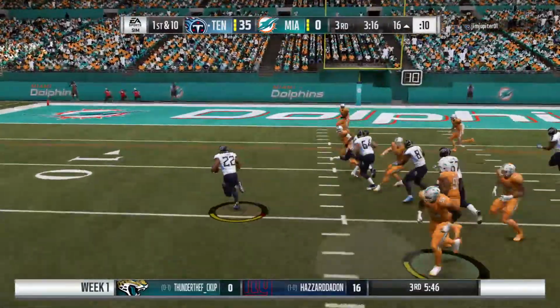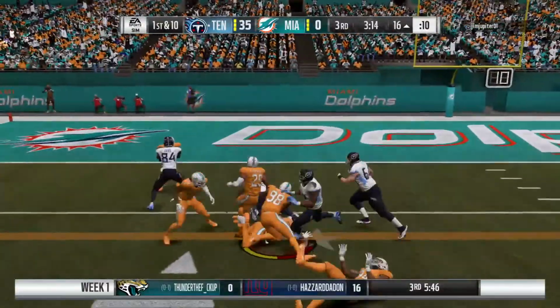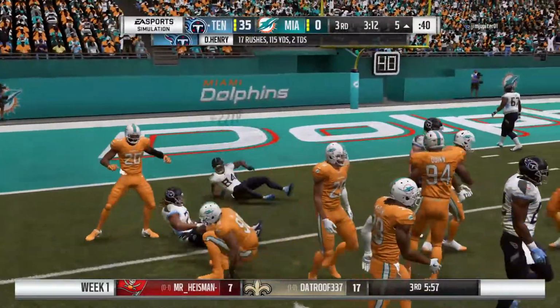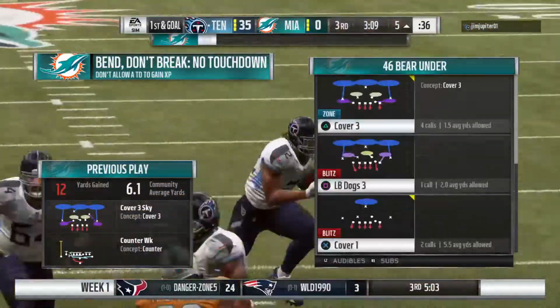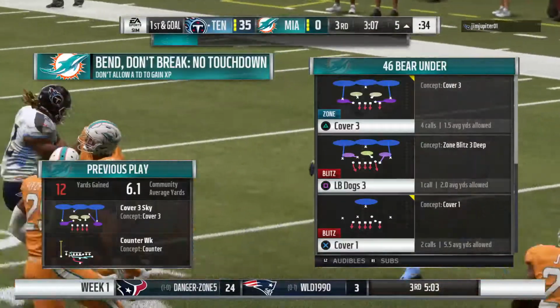The counter. It's Henry. And able to get him down, but he does reach the 5. It's a nice pickup of 12 yards, and it gives him a 1st and goal.